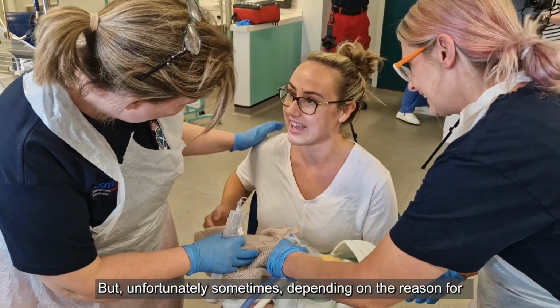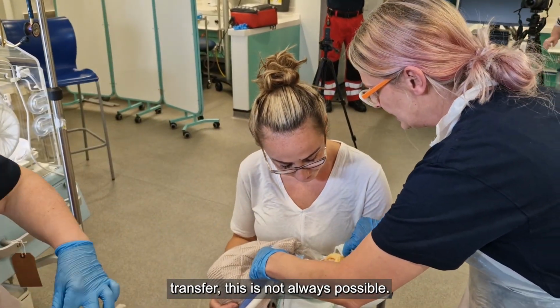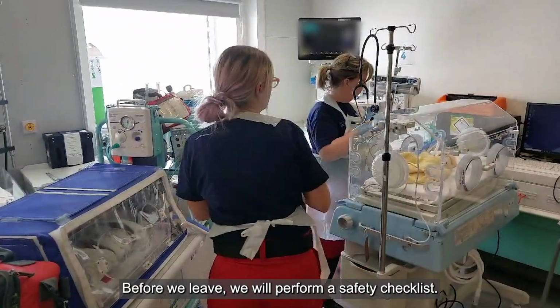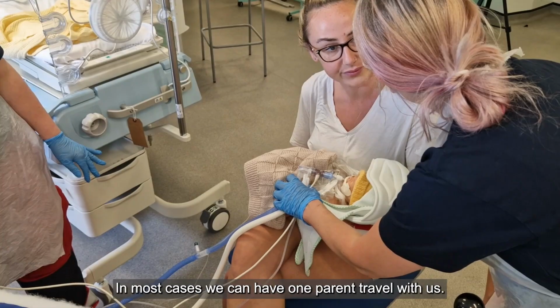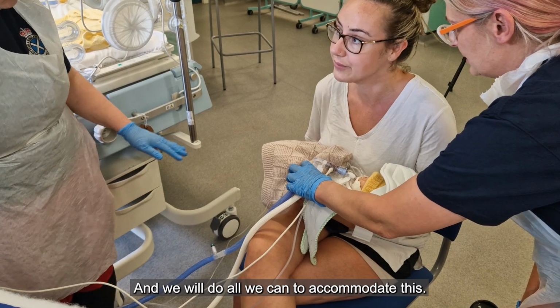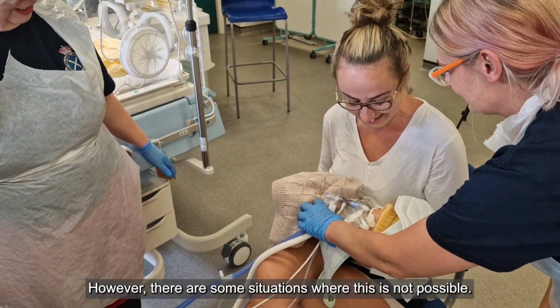Though unfortunately sometimes, depending on the reason for transfer, this isn't always possible. Before we leave, we will perform a safety checklist. This is to make sure that we have all of the information we need about your baby and all of the equipment is ready to go. In most cases, we can have one parent travel with us, and we do all we can to accommodate this. However, there are some situations where this is not possible.